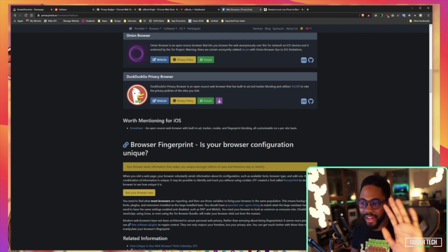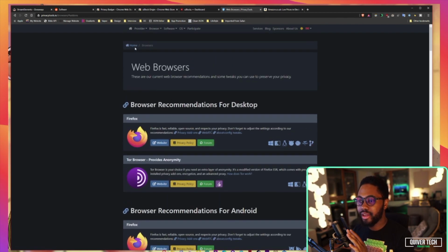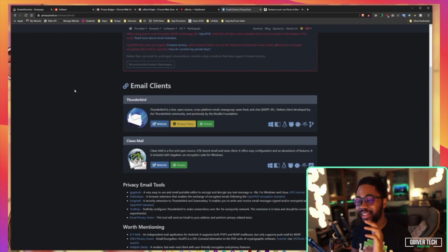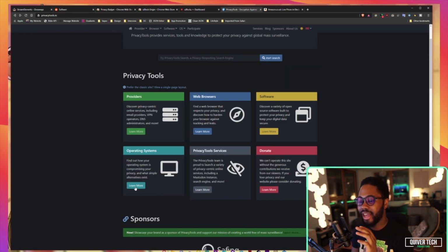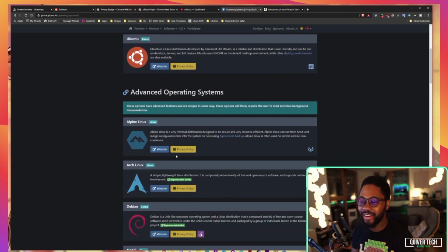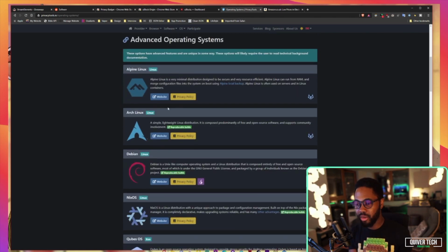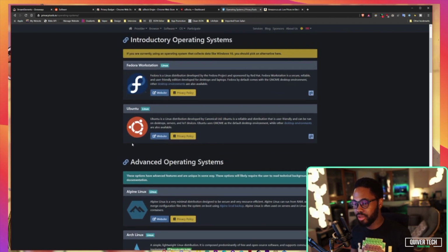So guys, definitely get that. Yes, so it's a very cool website. It's got everything. It shows you, of course, email clients, for example, notebooks, calendars. It's insane. It's so good, guys. Just go to this website and completely revolutionize your privacy experience. For operating systems, of course, they recommend mostly Linux based operating systems. For beginners, you could get Ubuntu or Fedora, and then if you're a more advanced user, then any of the big ones like Arch Linux, Debian and the others.